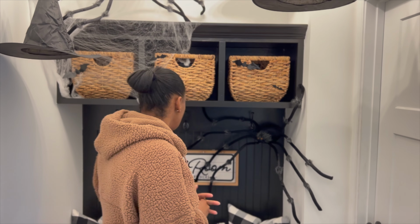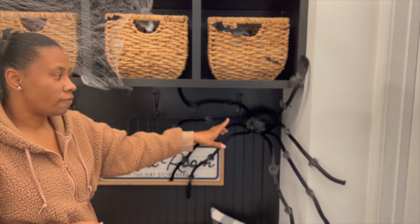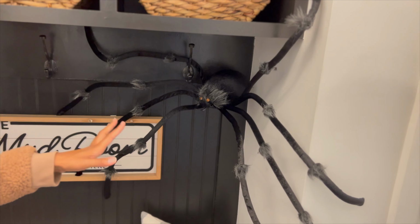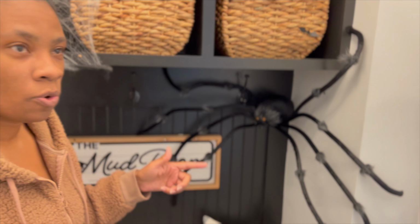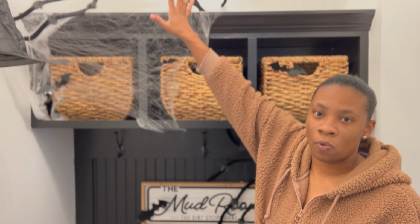And so within this space, I added in spiders as well. So these spiders I did get from Target, they were 10 bucks, and I felt like they were pretty big and they were pretty substantial for $10. They are made for indoor and outdoor as well. So I placed a spider here and then another one up in the corner.